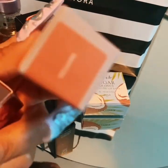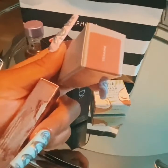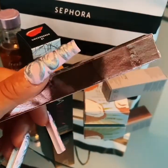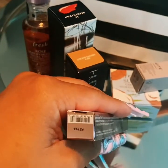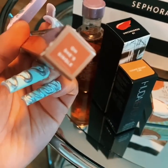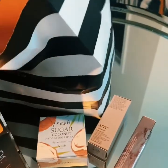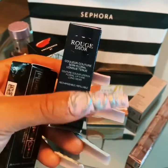I got Bite Beauty because it was on sale, in the shade Sesame. Okay, and then I got the Patrick Ta lip liner. I've never tried these before. They felt smooth. And I bought this in, what shade is this? She's Single. Is that what it is? Oh, She's Single. Okay, then I got the other, Rouge Dior Nude Touch.